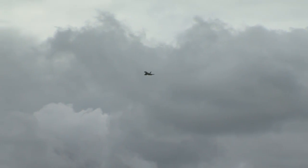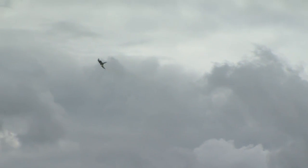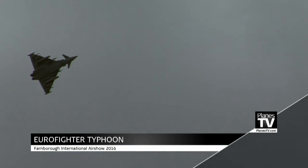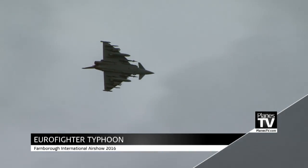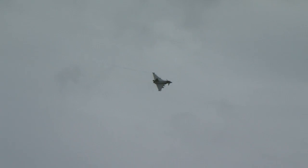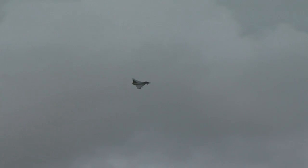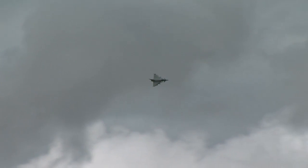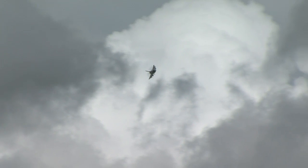This is a Typhoon with a full Phase 3 enhancement weapons fit. Flying with the latest weapons fit, displaying for the first time here at Farnborough. It was at the Royal International Air Tattoo last weekend. Typhoon demonstrates carrying 4 Meteor beyond visual range air-to-air missiles, 2 Brimstones, 2 low collateral precision strike weapons. It's also got ASRAAM, 2 Paveway 4 laser-guided precision weapons.